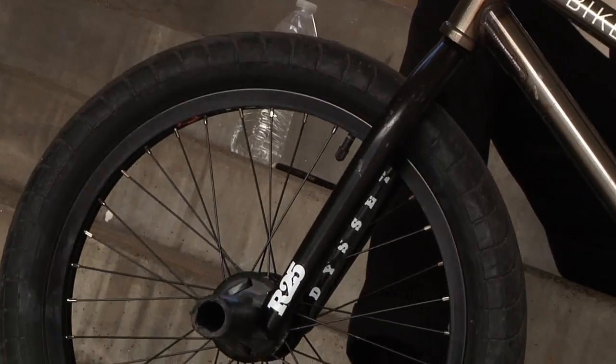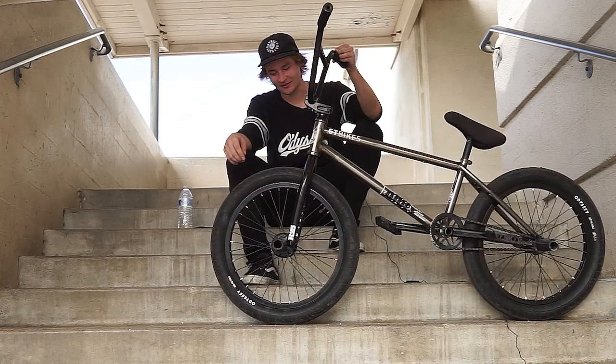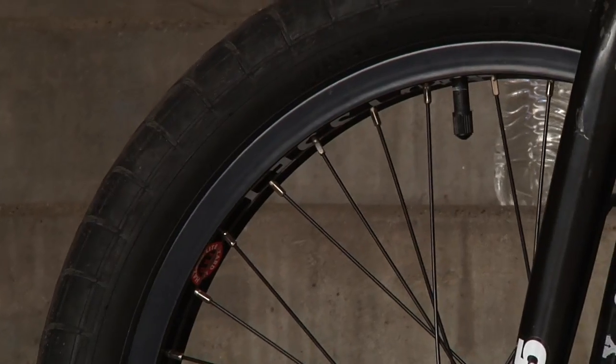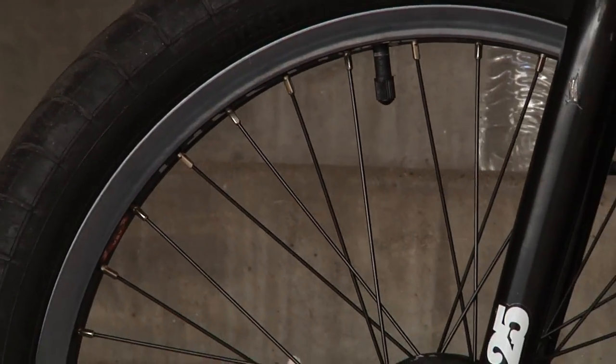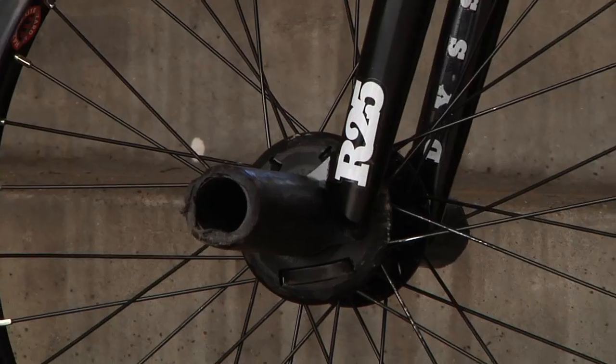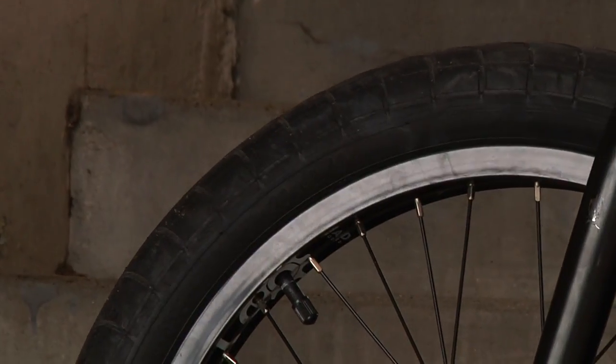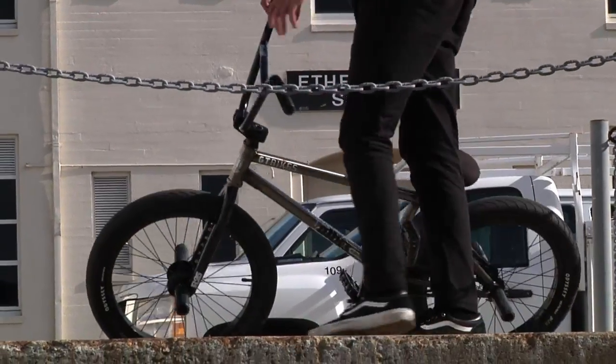We got R25 forks, and then the front wheel. This is harder than I thought. I got the Odyssey Anti-Gram front wheel. It's a hazard light rim laced with the Anti-Gram hub with some G-Sport, the Gland zip tie-on guards, and Odyssey Pursuit P-Light tire.